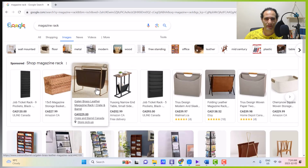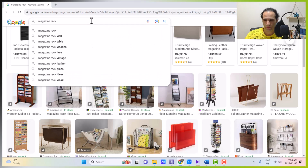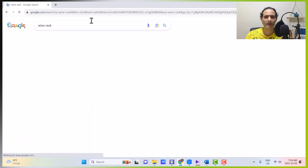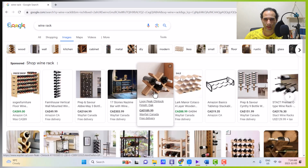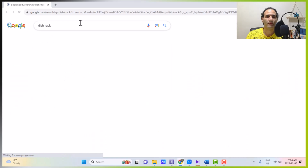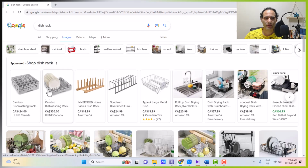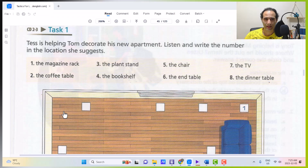this is a magazine rack. You leave your magazines there. If we go, for example, for wine rack, that is a wine rack. And if we go for a dish rack, that's where you can put your dishes after you wash them. So this is the story of rack.